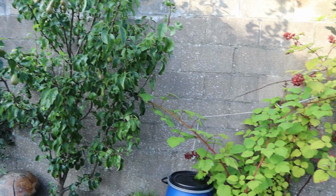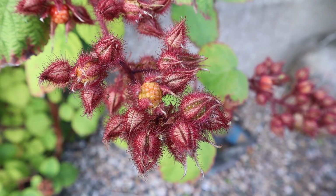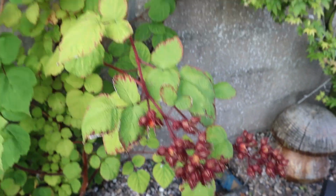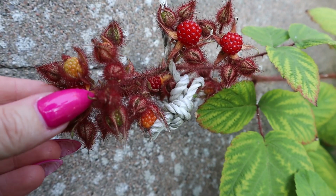And from pear to bramble. Earlier this year I cut the bramble right back because there was just so much dead on it. The brambles are just so nearly ready, they're starting to ripen. Oh, that's exciting. Oh, this one's nearly ready. Do I spy a few brambles that are ripe? Brambles. Yum.